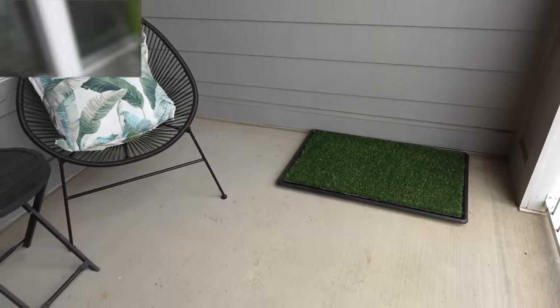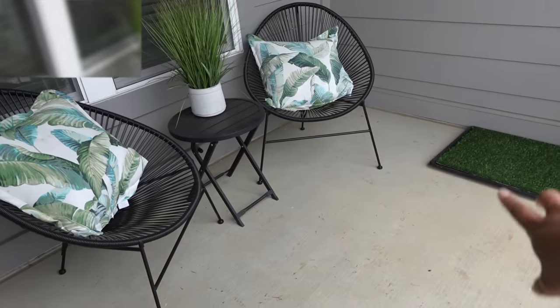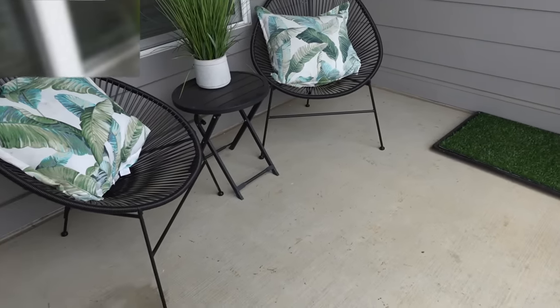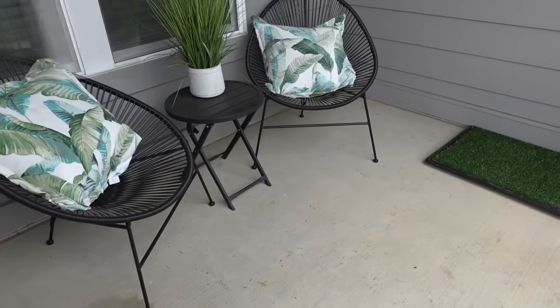And then I have a little dog's pad right there. I do have a rug that is coming in today, so I'm going to put that down later on, if not tomorrow, if it's too late. But yeah, that's my little balcony area. I do want to maybe get some lights out here too, but that's pretty much what we are working with for right now.